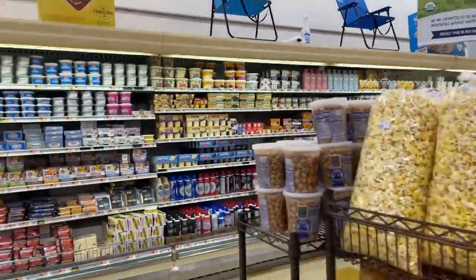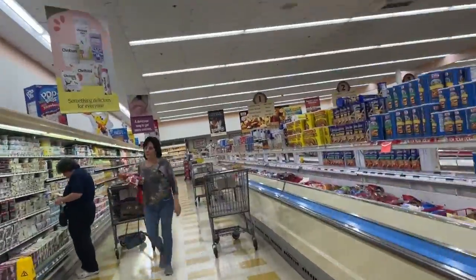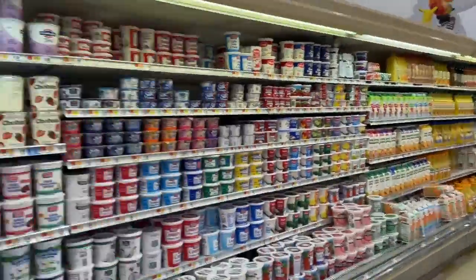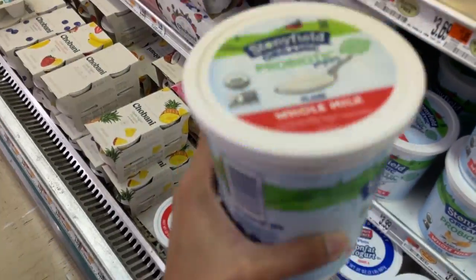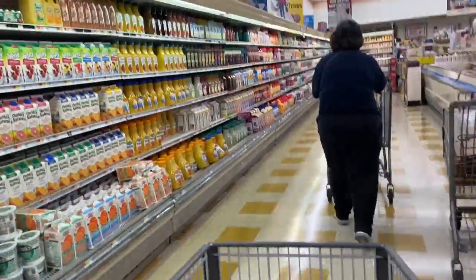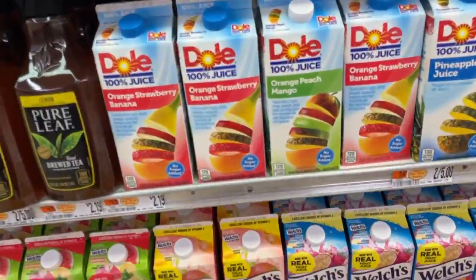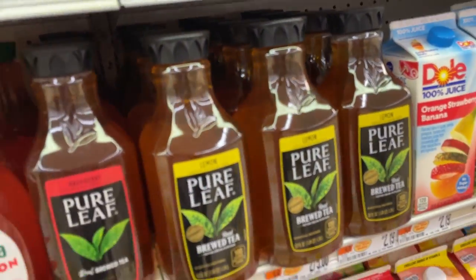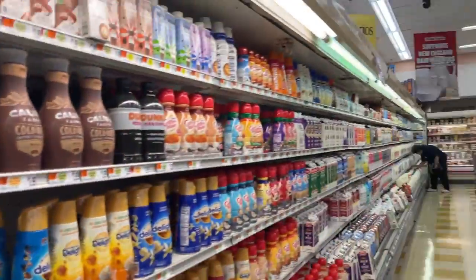And moving forward, you can see a lot of chips and dairy items over there. In this section, you can find lots of curd, dairy, and low fats and whole fats and everything. And in the milk section, you can find coffee, and here is Starbucks coffee as well. And here, varieties of juice.